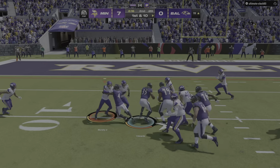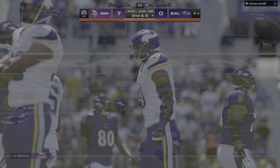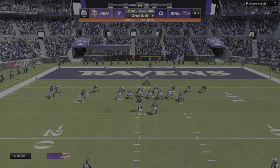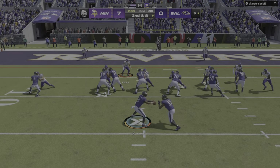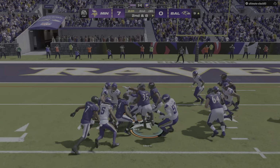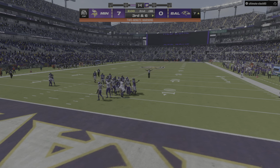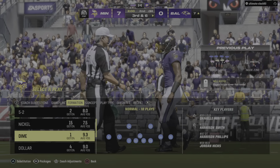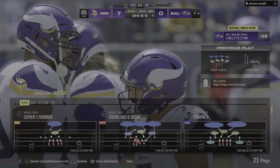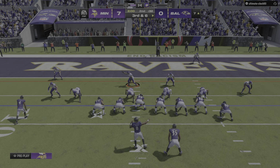Out of the gun, they give to Edwards. And he'll fight his way down inside the 10 to the 9-yard line. Ball at the 9 on 2nd and 8. From the gun, they go to Edwards. And he'll take this from the 9 down to about the 7. 2 minutes on the clock, 2nd quarter, 7-0 ball game. Now a 3rd and 6.